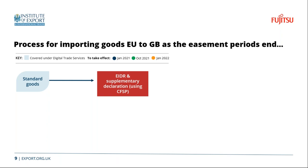But if you intend to make a supplementary declaration yourself, and you're not using the services of an intermediary, you will require to be authorized for CFSP by customs. So effectively, if you don't have that CFSP authorization, you will not be able to make a supplementary declaration on your own behalf. So that CFSP authorization becomes key. It's very, very important to bear that in mind.